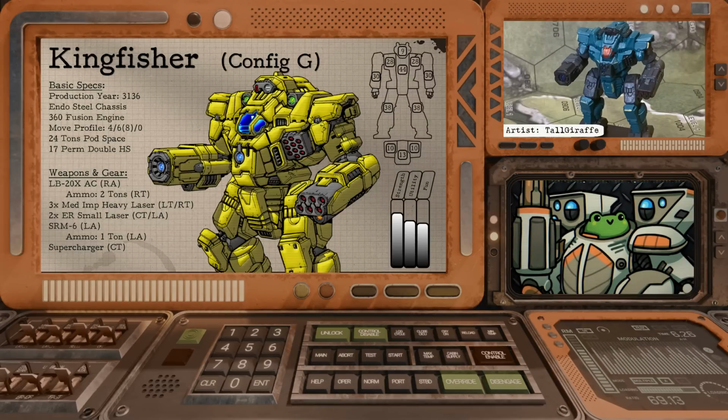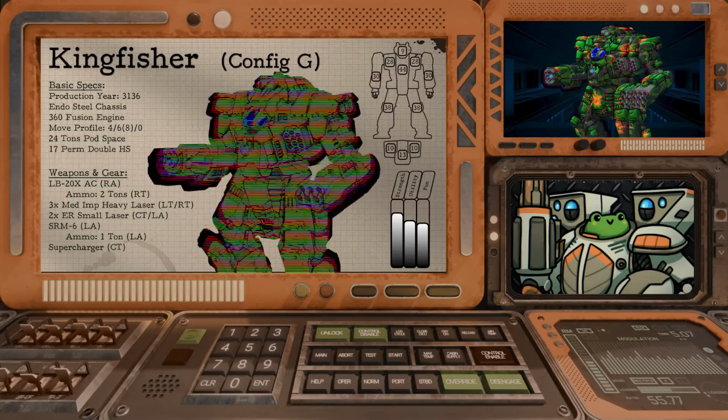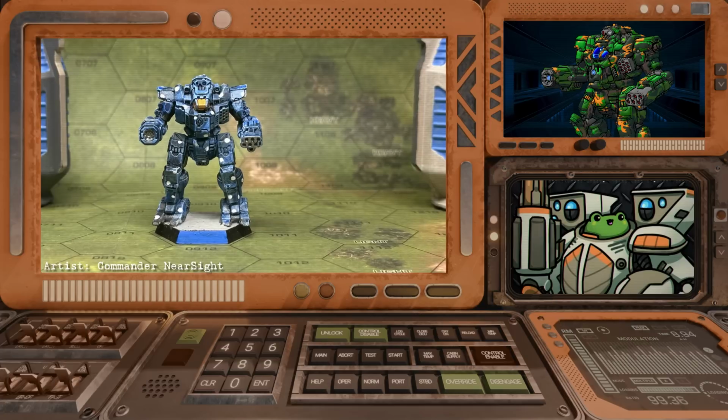Without any long-range weaponry, it's clear the Kingfisher G configuration was intended to close in on its targets quickly using the supercharger in order to deliver its loadout at close range on the target. How successful that plan would be would depend upon the battlefield circumstances and how sneaky your MechWarrior can be. Heat isn't an issue, but having just 10 shots with that LB-20X sure is. Make those shots count.